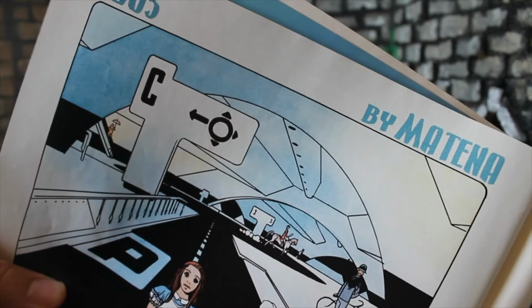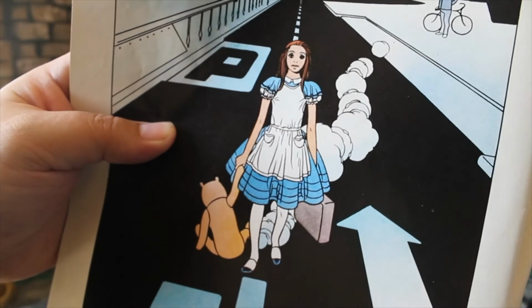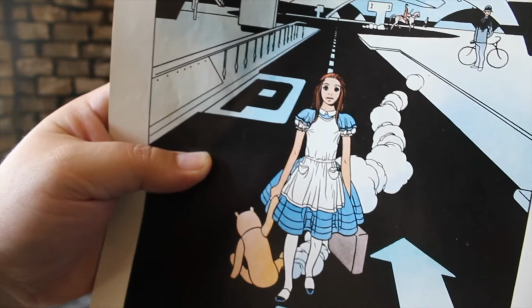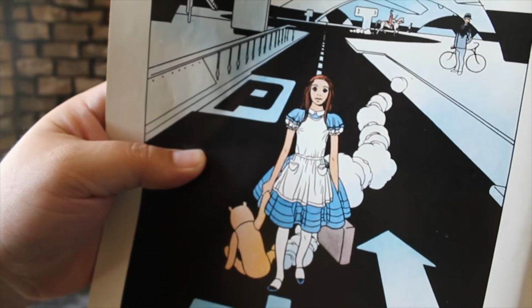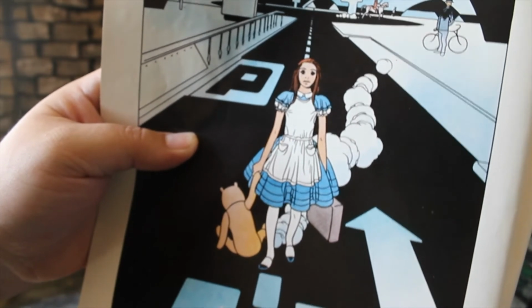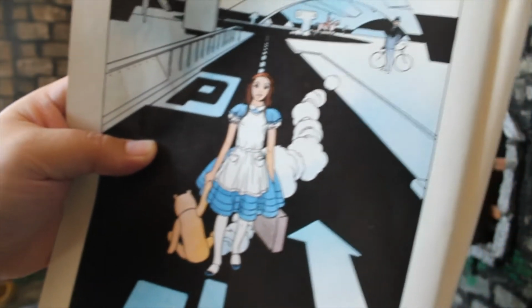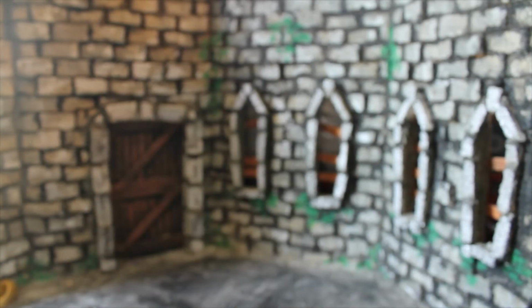And then I think after this is the last story here. 2005 by Matina, and you get this girl clearly supposed to look like Alice in Wonderland dragging around this bear who it hints might be Winnie the Pooh. Obviously you can't legally say that it is, but in the context of the story, probably supposed to be, which, considering a few weird things that happen here, is kind of a weird Winnie the Pooh story.